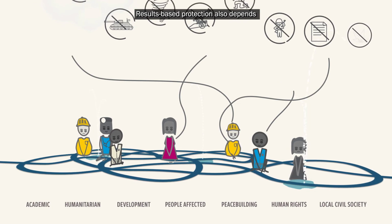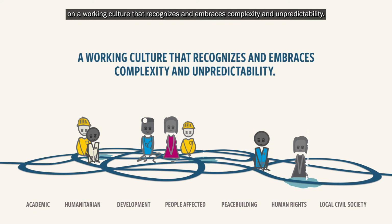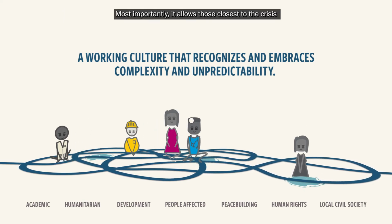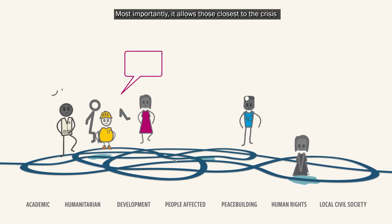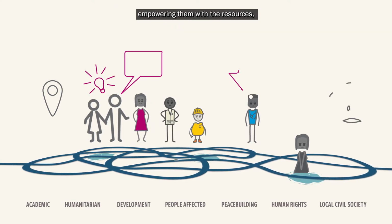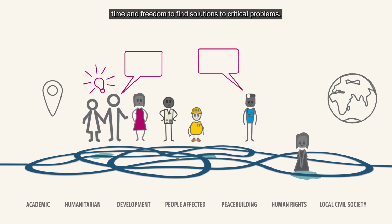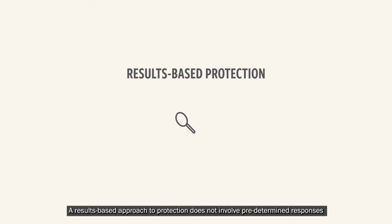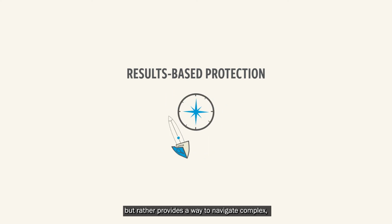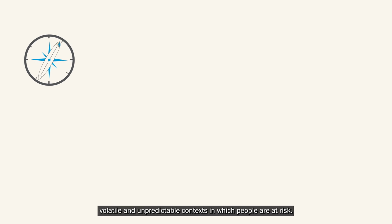Results-based protection also depends on a working culture that recognizes and embraces complexity and unpredictability. Most importantly, it allows those closest to the crisis to play a decisive and creative role in problem solving, empowering them with the resources, time, and freedom to find solutions to critical problems. A results-based approach to protection does not involve predetermined responses, but rather provides a way to navigate complex, volatile, and unpredictable contexts in which people are at risk.